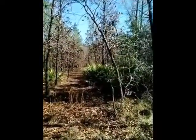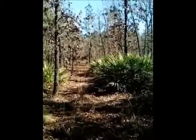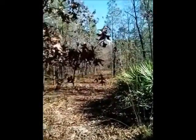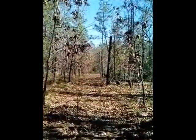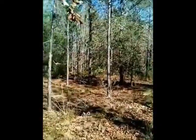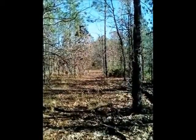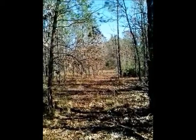I'm gonna leave the camera on and I'm gonna walk down a little further. Right ahead down there is a creek, and that goes down. There's a creek bottom in there, and it's pretty gnarly in there. I won't be going in there today.